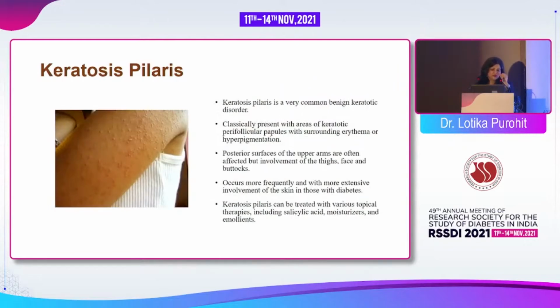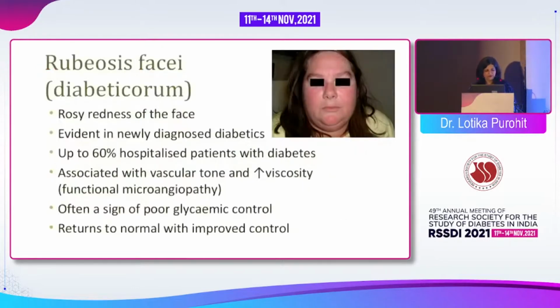Then keratosis pilaris is also something which is a benign skin disorder. It usually again presents with perifollicular papules with erythema and hyperpigmentation on the posterior surface of the arms or legs, thighs. It occurs more frequently on the skin of people with diabetes. It again can be treated with various topical therapies.